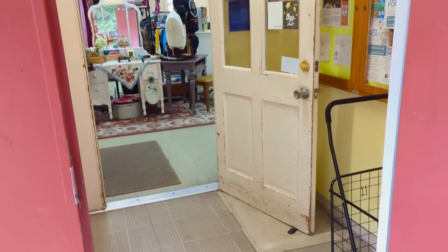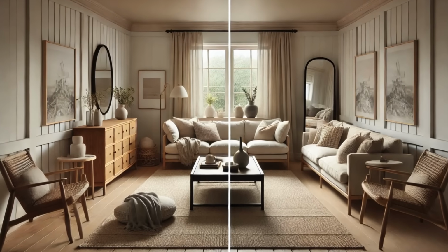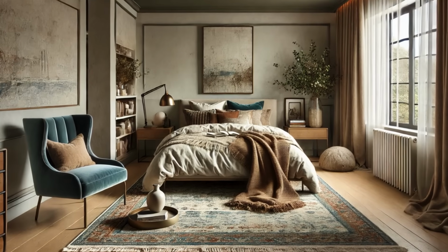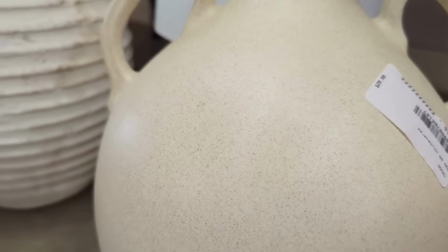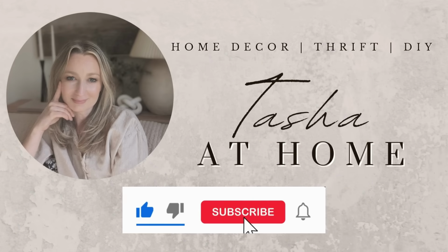You know that I'm always in thrift stores looking to create high-end style home decor for a lot less than retail. And in today's video, I'm exploring a few hot trends in interior design for 2025, like modern cottage and quiet luxury, going over what they are and what you can look for at thrift shops to curate these looks. Come on and join me and let's talk design trends for 2025.